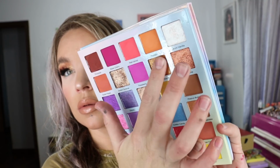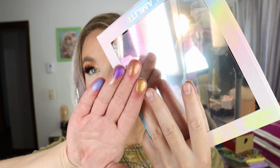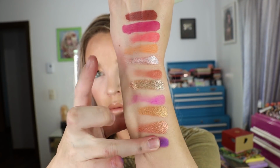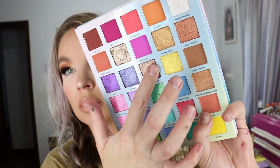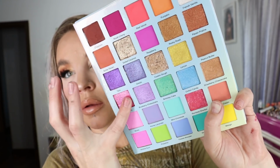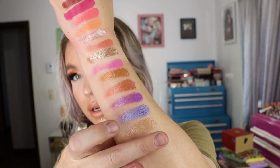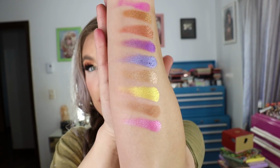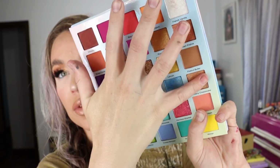Then these ones. Yeah, there are 30 shadows in here, so let's see if my arm is long enough. I already know it's not. And then these 4. Hopefully I didn't miss one.